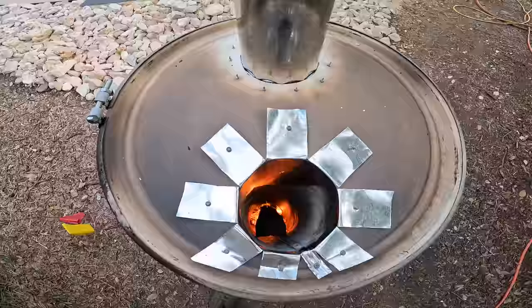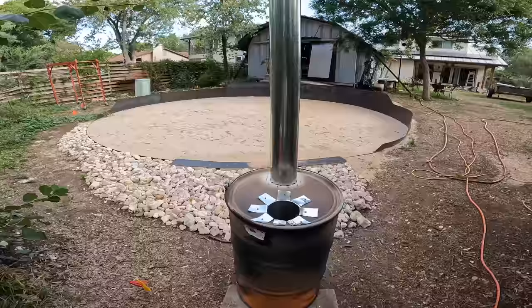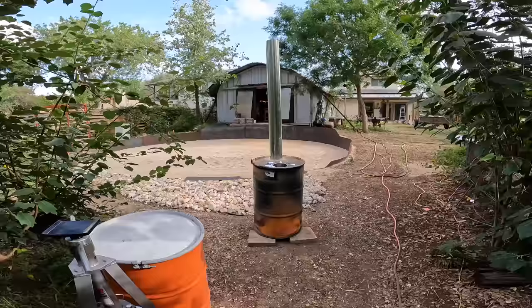The paint is off. Check relatively easily. If you see an old sticker like that and you want to know, you rub a stick on it, and if it just ashes off like that, that means it's burnt. So one barrel down, we're going to burn the paint off the other barrel and keep moving on.